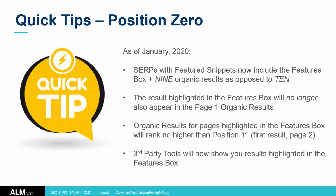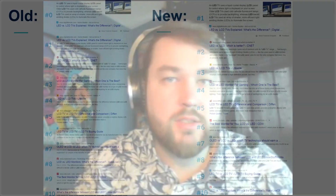Lastly, several third-party tools are now showing you more details on where a client's results are visible, letting you know easily where you're taking the crown for featured snippets. So this might be a lot to take in. There's some pretty significant changes here for anybody that's incorporated this as an essential to their digital marketing campaigns. But really, it means that the value of the features box is still there. It's just not quite the free real estate that it once was.